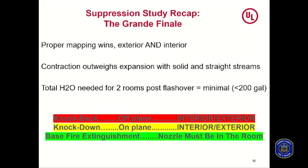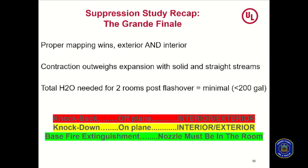So proper water mapping wins, whether you're on the outside or the inside of the building. Know that water is a line of sight tool, and if you're not seeing an improvement in conditions, change the angle in which you're applying water, change the surface in which you're deflecting the water off of, keeping in mind the things that we talked about with maximizing water, minimizing air.